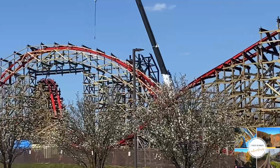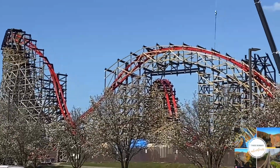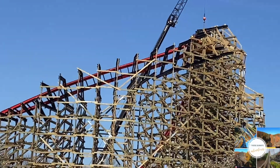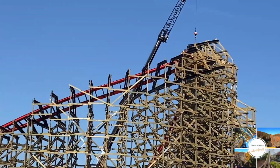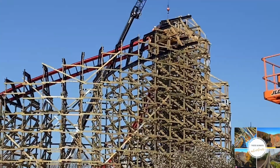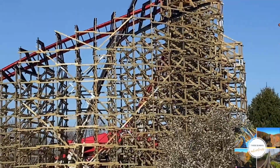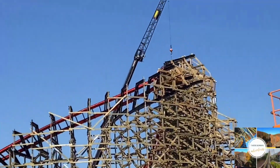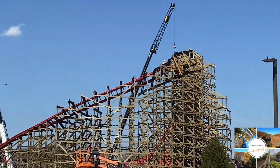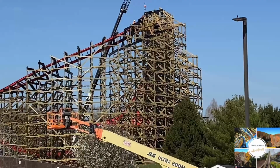Giving you guys some video footage of what the ride looks like up close. It is so cool to actually be here and listen to them actively working on this ride.